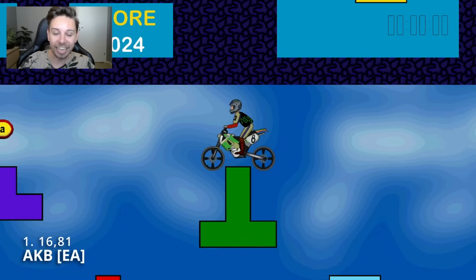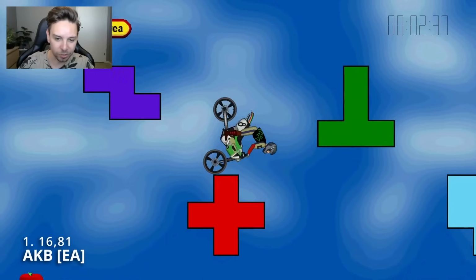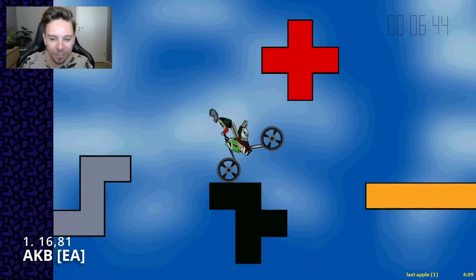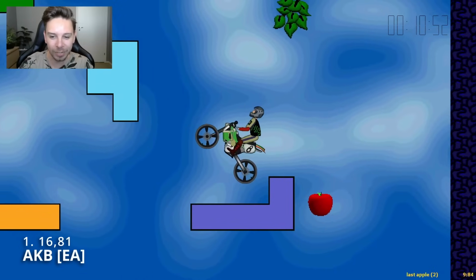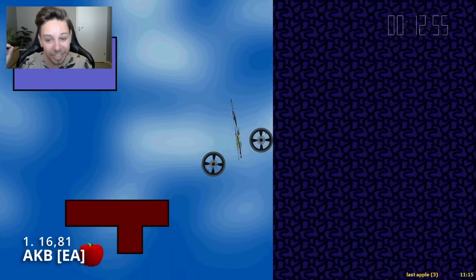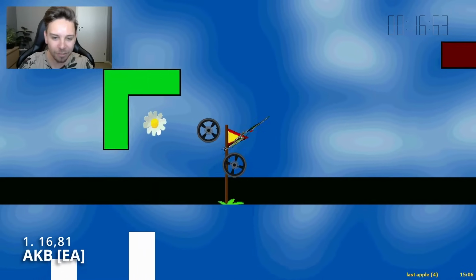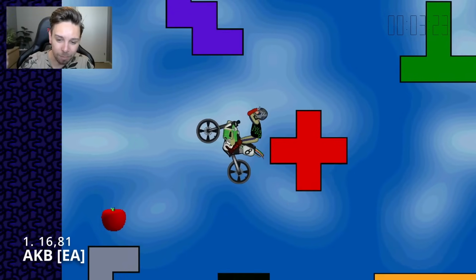Let's check out AKB's freaking insane 1681 in this great level by Markku. Coming in here and then going for this insane corner front wheel bounce and gets a huge push from the black polygon here. Nice swing, and just barely grabs that apple by the pixel and completely avoids the purple polygon as well. He does everything right. Everything perfectly, grabs a flower, and such an incredible run here by AKB.